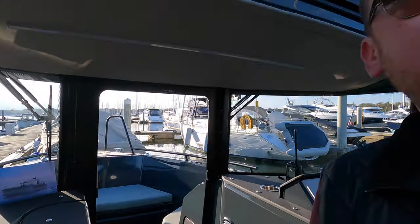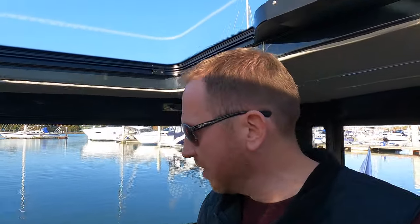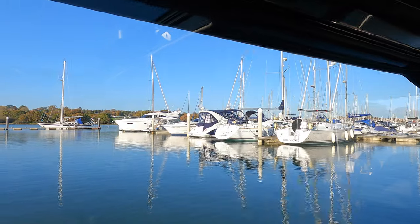But I'm really looking forward to going out on this, seeing what she's capable of. Hopefully we'll find some rough weather out there, fingers crossed. I also really love this huge skylight. When you're sitting on the helm position, you really do get a sense that you are part of the surroundings. You're not just shut off from it, thanks to these massive windows as well that wrap around you.